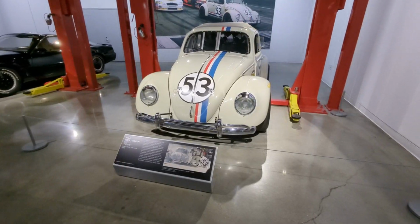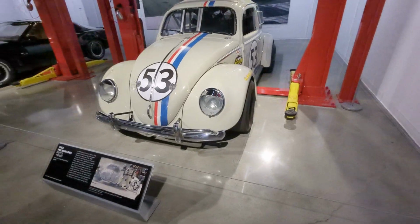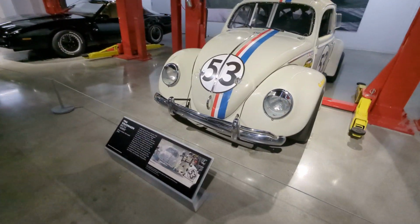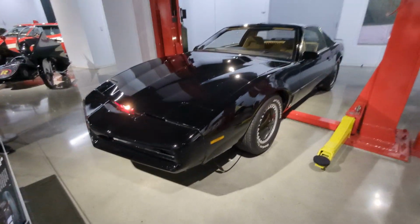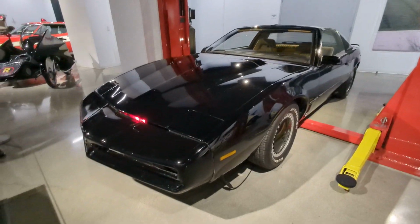Barbie the Love Bug here, driven in Herbie Fully Loaded. And the original one back in the day was a Volkswagen Beetle that fell in love with a Lancia. That's kind of funny. I'm a big Lancia fan. I have a Delta Integrale. This one, Michael, I think we need to get into that building.